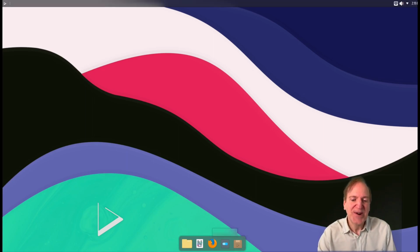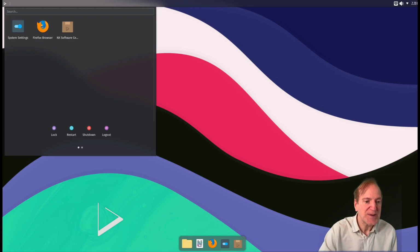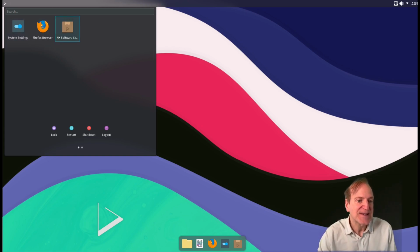And the workspaces are gone on the bottom. Okay, so that's the main difference there. And then over here, does the menu look different? Yeah, the menu looks different actually. I'm on the first page now, and it looks like we got favorites here probably. System settings, Firefox, and then our software center.